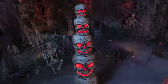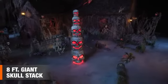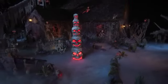This year, why merely keep up with the Joneses? With the 8-foot skull stack, you can finally get ahead.